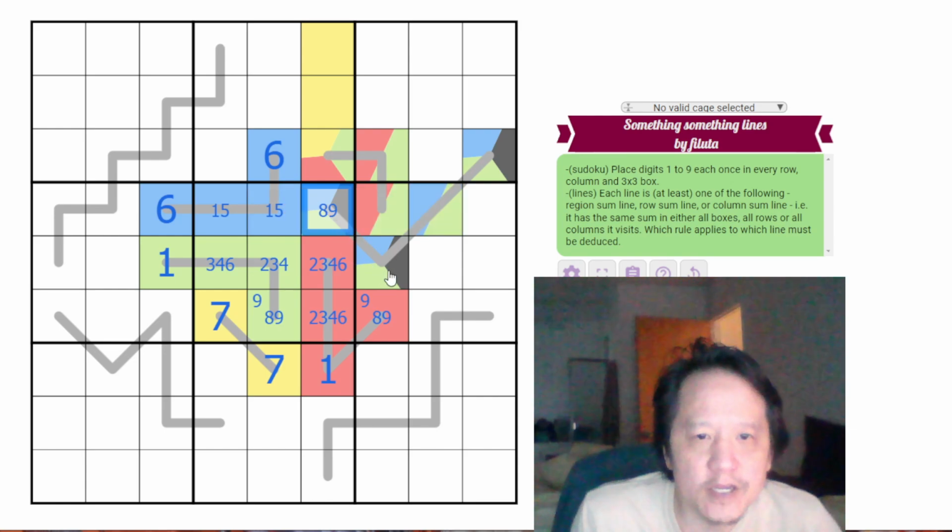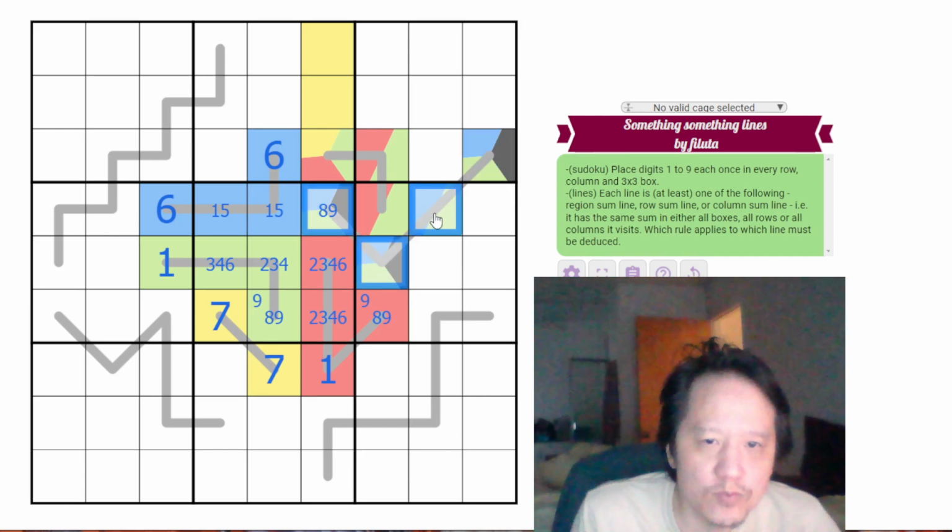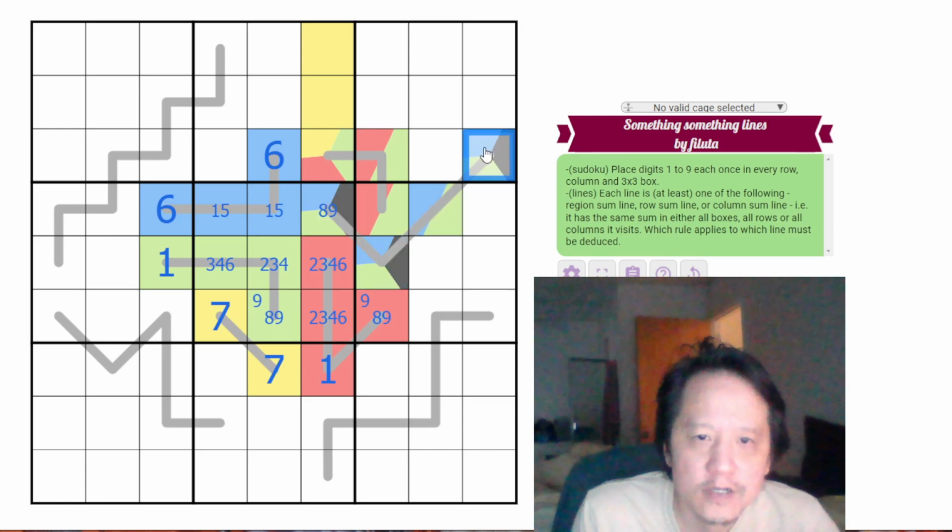So if this was an 8, I think that means this also has to be an 8, right? Okay, so say this was a row. Say if this was a row, these two add up to this, but it can only be 8 and 1 that add up to 9. Therefore, it cannot be a row. It has to be a region sum line. So this is also a region sum line, which means this one is not. So this one is the same as that.